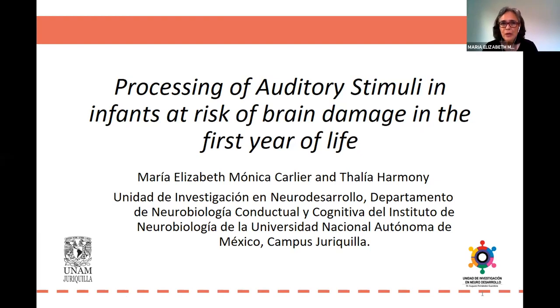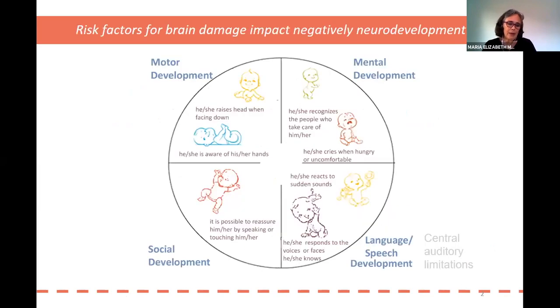Today I am going to talk about processing of auditory stimuli in infants at risk of brain damage in the first year of life. Risk factors for brain damage negatively impact neurodevelopment in different areas such as motor development, mental, social, and cognitive development. We have studied language development in preterm infants, and we have found that this population has more probability of presenting central auditory limitations than term infants.